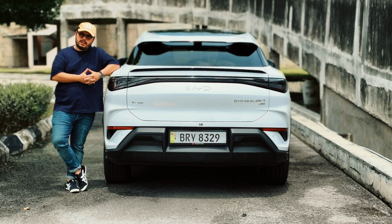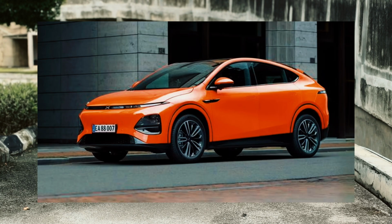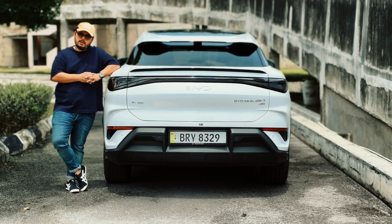Now, if you're cross-shopping, and you should, there are a few other EVs in this price range. Tesla's Model Y rear-wheel drive is around the same price, minimalist design, great software, but no Apple CarPlay, Android Auto, and it rides firmer than this BYD. The Xpeng G6 is another interesting new entry, more tech focused, still building its reputation in Malaysia, but you see plenty of them on the road for a reason. Or if you want comfort above all else, the Hyundai Ioniq 5 remains one of the softest, smoothest riding EVs around, but you'll sacrifice a bit on outright performance.